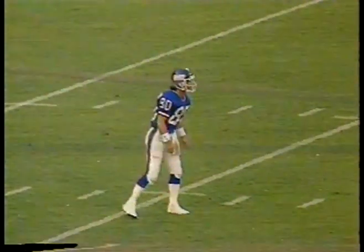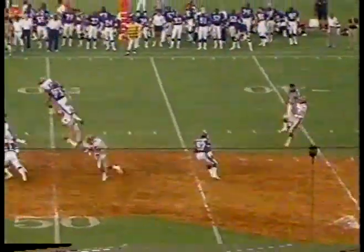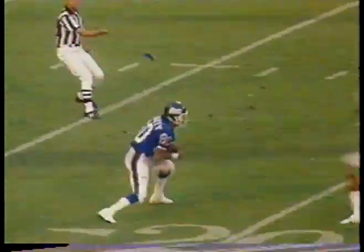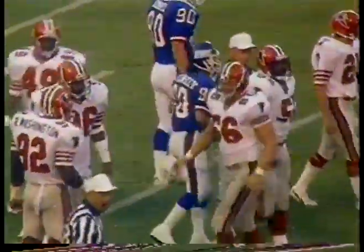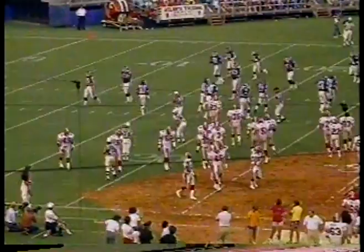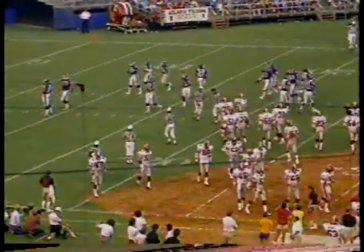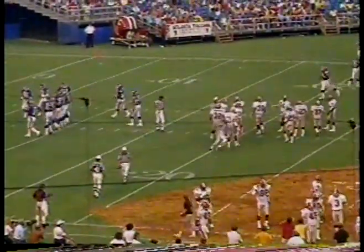Rick Donnelly, third punt of the game. McConkey standing back at his own 10-yard line. Donnelly, high kick, comes down to McConkey at the 18 and is swarmed under. Aaron Brown, number 52, with a big hit on McConkey. 34-yard punt for Rick Donnelly and the Giants, leading 7-0 with 36 seconds to go in the first quarter.